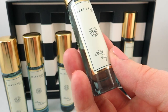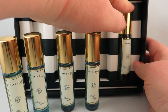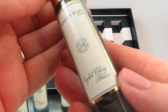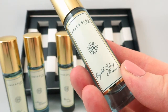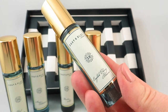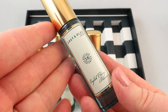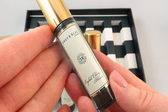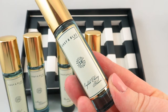And that was Black Tulip. The last one is a very light floral. It is English Cherry Blossom. And English Cherry Blossom, it's unisex, but to me, this leans quite feminine and girly. It's got cherry blossoms, bergamot, cherry, and woods. It's very youthful, very kind of playful, sweet scent. It's not too sweet though.